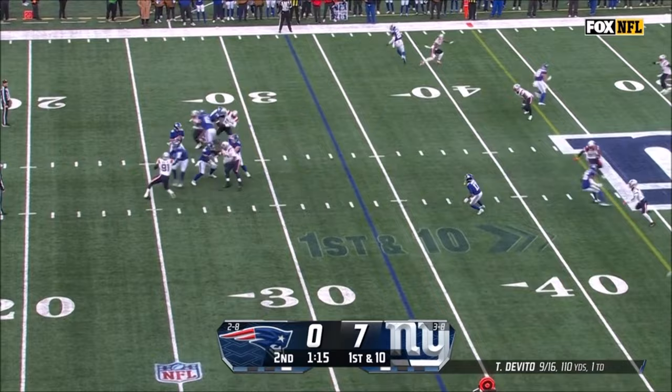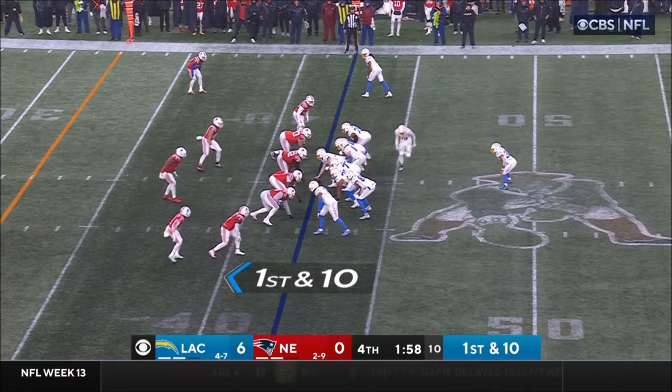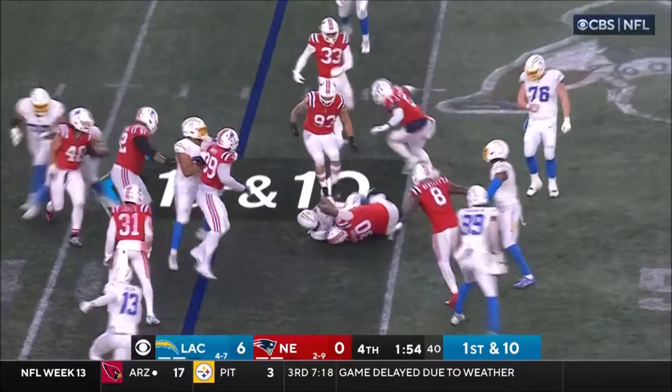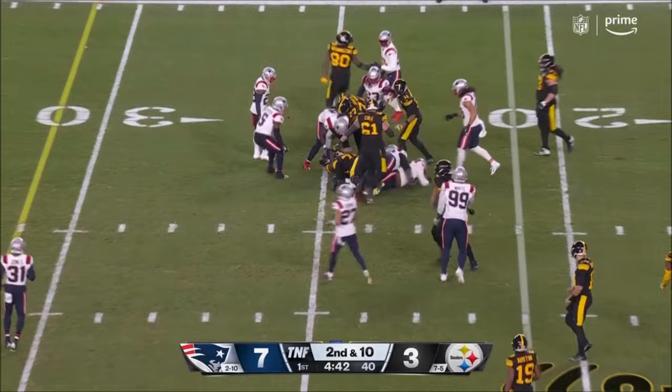DeVito takes off, and he's brought down at the 34-yard line. Barmore's had a terrific first half, and it's Allen in motion. Eckler will force Belichick to use his final couple of timeouts here. So, you're getting very good at that, those animations. Second down and 10. Here's Harris.